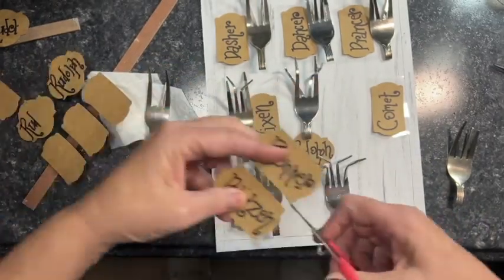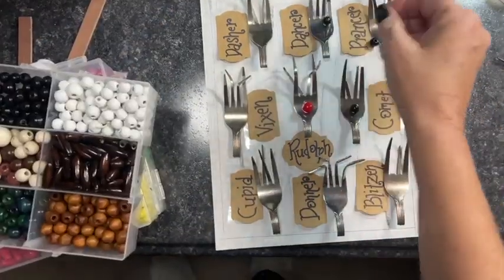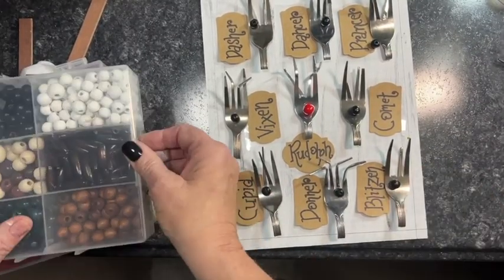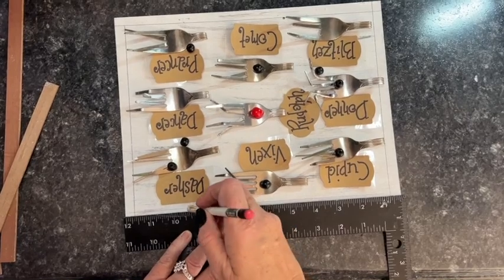I take the frame and I use black shoe polish to stain that black. I put a black bead on every reindeer's nose except for Rudolph's, who gets a red one. And that's it. I'm just going to let you watch me do the rest of this project. I'm just going to do some measuring and whatnot. Came out really cute. I hope you guys like it.